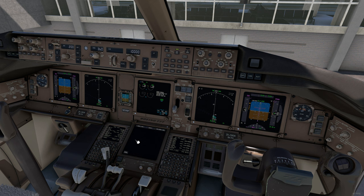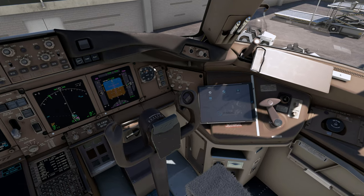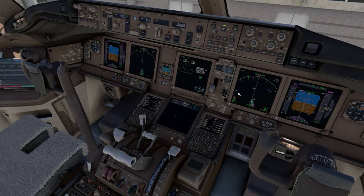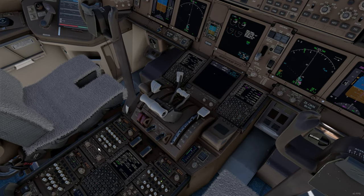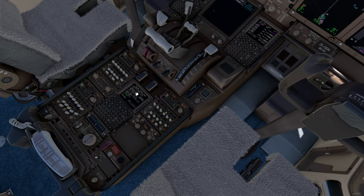May I see your boarding pass, please? Good afternoon. Hello. Boarding pass, please. Checks. It is checked. This way, please. Boarding pass, please. Welcome on board. This way, please. Okay, that's checked. Five. The rest is checked and set.